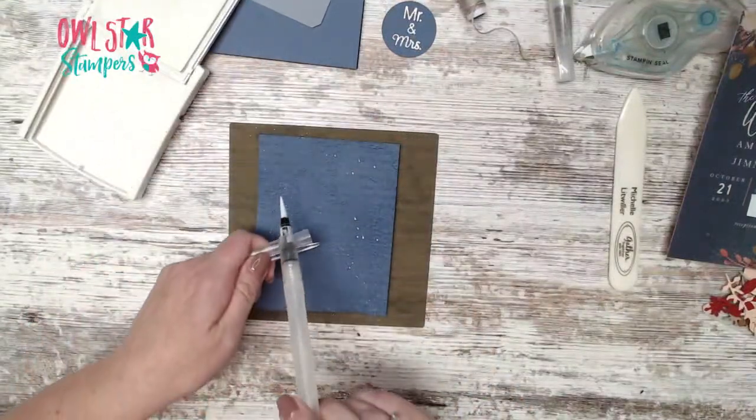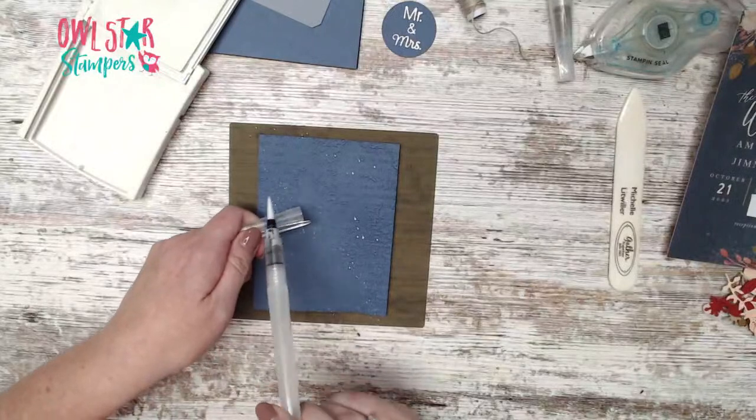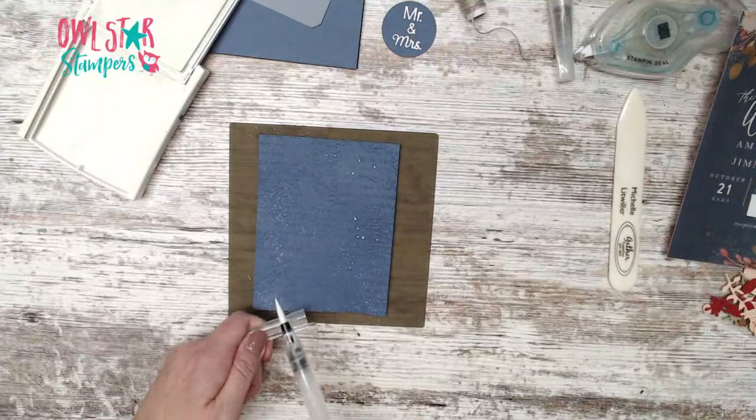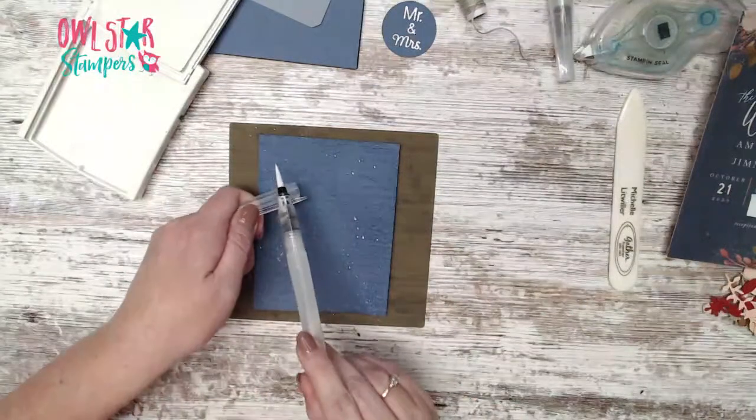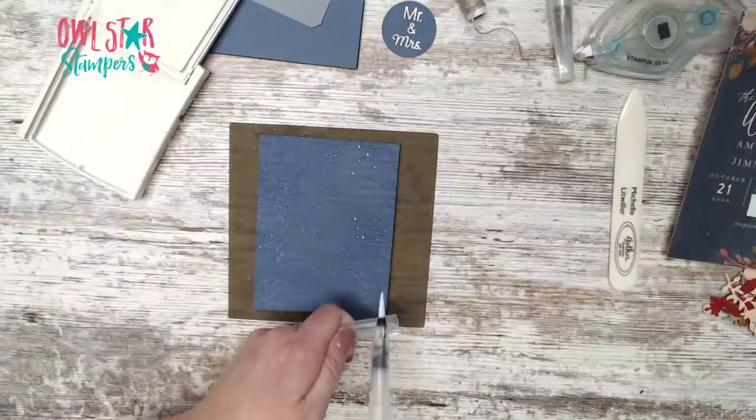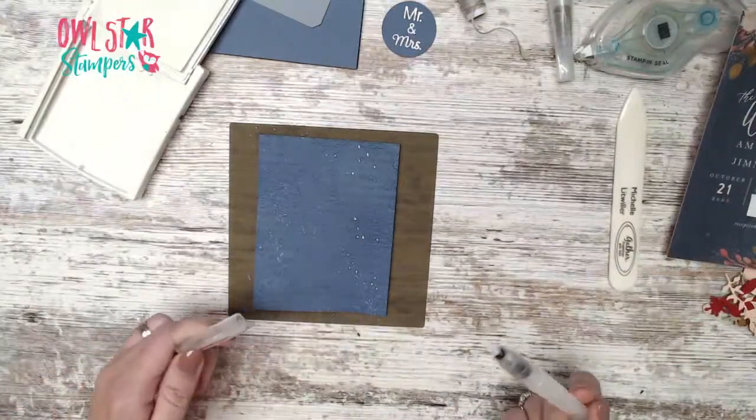On my original card, some of the white was really, really white. So this one, it's drying a little bit lighter, but that's okay. It's still going to work. Okay, so that's good.